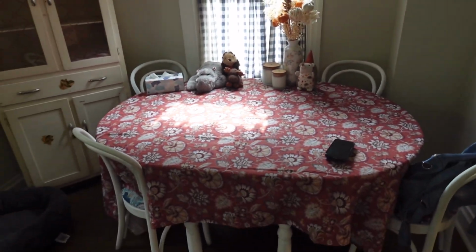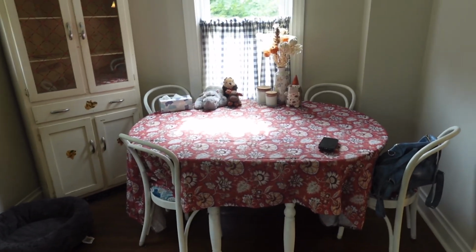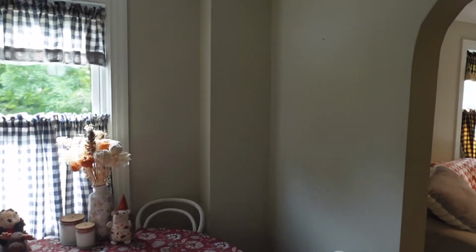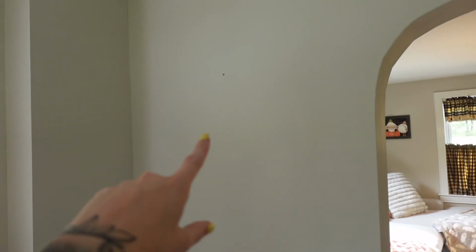I like the colors. It's not really coming up very well on the camera for some reason, but I think that it works really well. I think once I get one of those art prints framed, I'm going to put it right there. I think that would fit nicely.